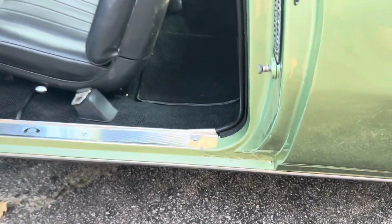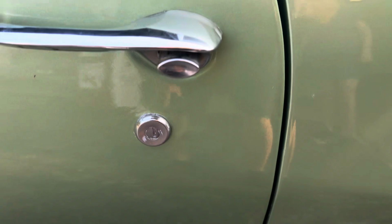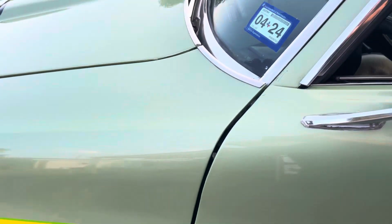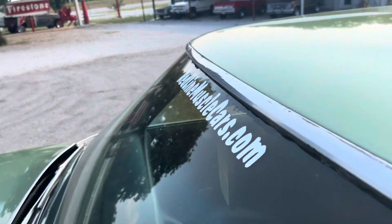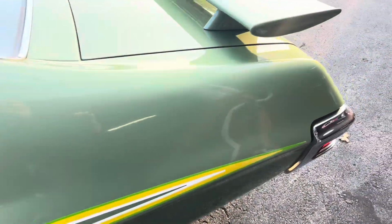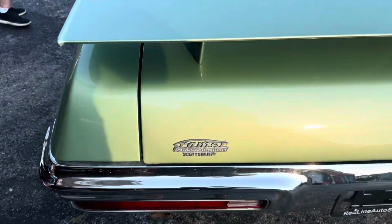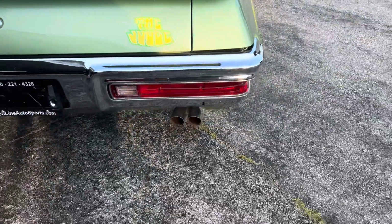Remote mirror. How well this door shuts. All your hood lines line up right, all your windows roll up and down easily. Fantastic reflection. Split exhaust.